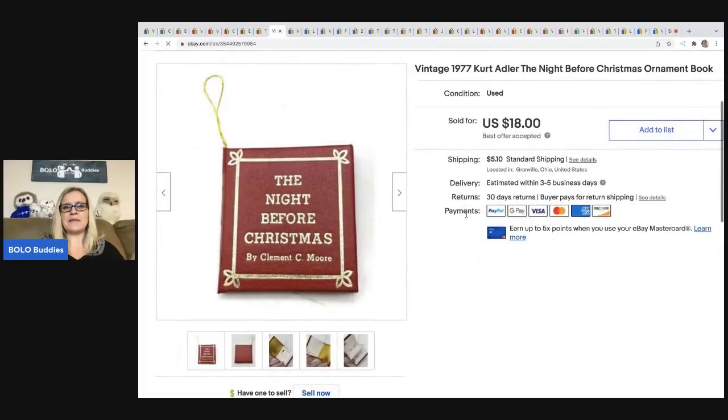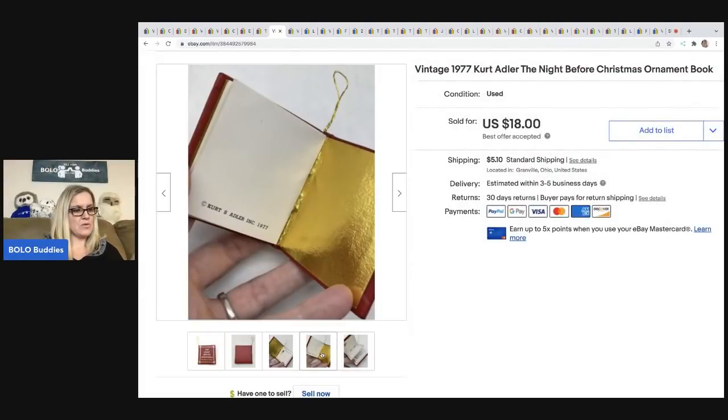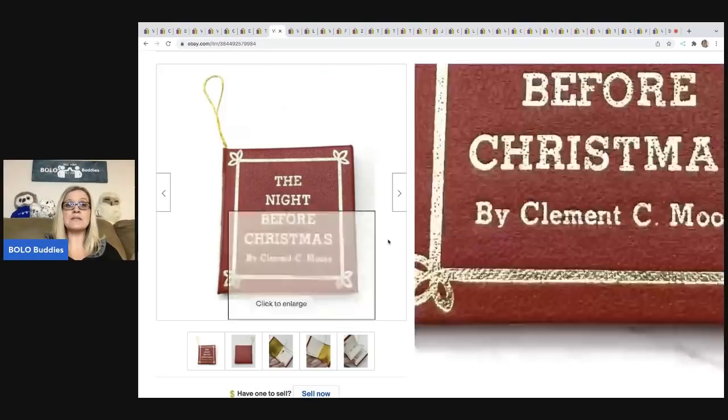I always pick up these vintage Kurt Adler ornament books. The Night Before Christmas always does well. This is a 1977 book. I sold one for $25, the same book. This one only sold for $18, which is still pretty fantastic. I paid 10 cents for it at a thrift store, and the buyer was all in for $23.10.